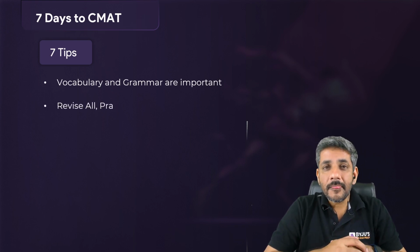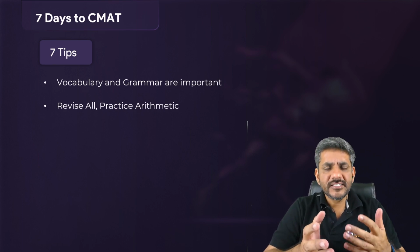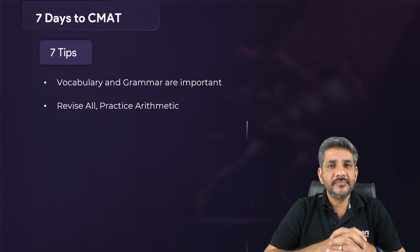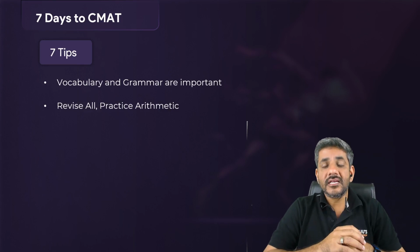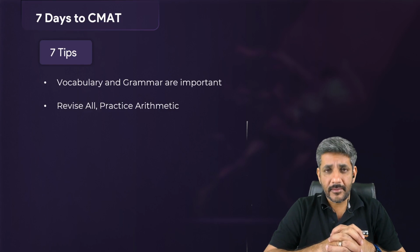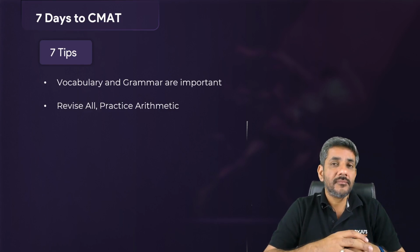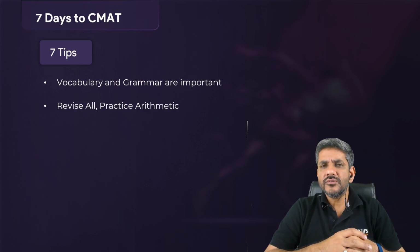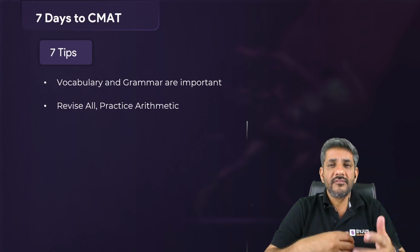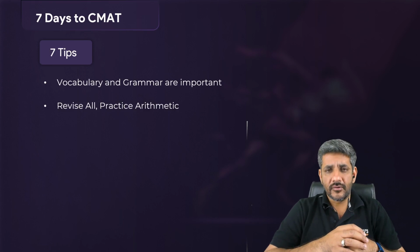Second important thing: after the English section, the next section that comes to our mind is mathematics. And I have seen that most of the students just keep practicing mathematics all the time. Either they feel that they like it, or probably the reason might be that in quantitative aptitude, you generally see that you are improving. Whenever you are able to solve a question, you feel better, you feel confident about it.